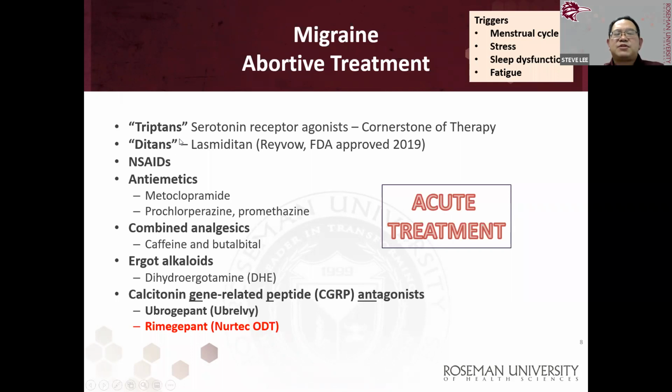But very commonly, patients that receive a triptan for migraine headache also receive an NSAID, such as ibuprofen, and often too, the patient might also receive an antiemetic, such as metoclopramide, in combination with the triptans, and sometimes even with the NSAIDs, to try to abort the migraine headache. Other options are available, such as the combined analgesics, as well as the ergot alkaloids.